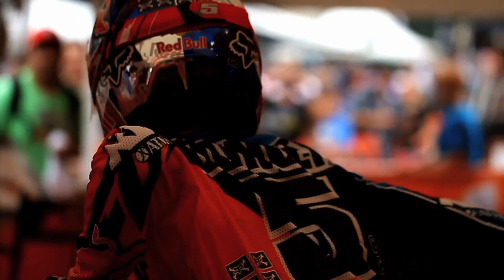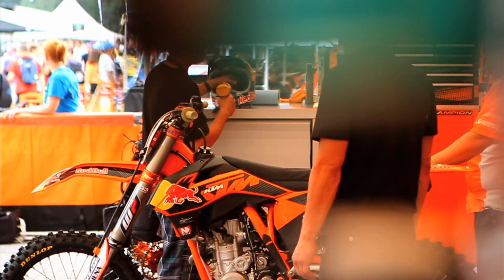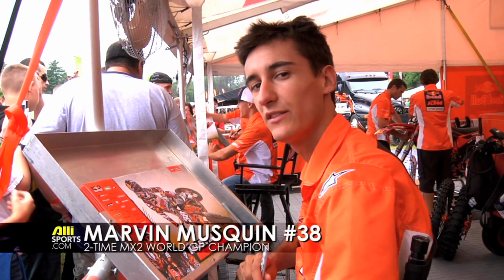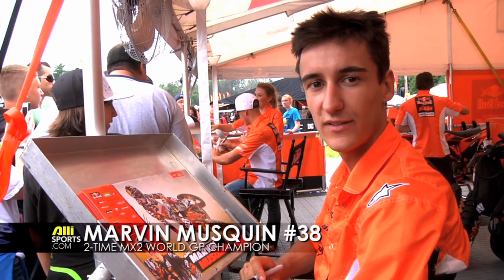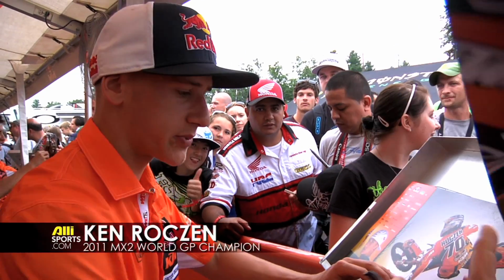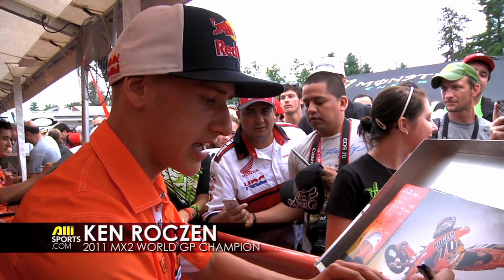Practice and qualifying would let all the Red Bull KTM riders see how the sand would affect their bikes and their starting positions. Had good times. We made a couple adjustments to the bike that I think helped us out, and tried some new stuff. But it's okay, it rains, but the track is sandy, so it's perfect. I expected it to be a little more flowing. The corners are pretty tight for the sand, but overall the layout's pretty cool, and just kind of trying to get used to it.